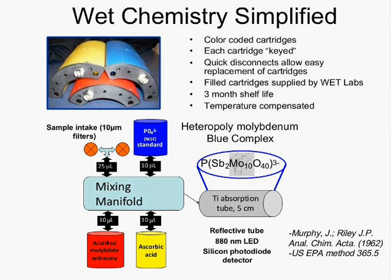These reagents are pumped into the Cycle using micropumps along with sample. This is mixed and then pumped into an absorption tube where the reaction happens, and we watch the molybdenum blue complex form, which is proportional to phosphate concentration. What's happening here is pretty much identical to what most people would do on the bench, for example, EPA method 365.5, or the classical chemistry first presented by Murphy and Riley. In addition, this titanium absorption tube is designed to minimize the effects of scattering or turbidity so that Cycle is really insensitive under high turbid conditions.